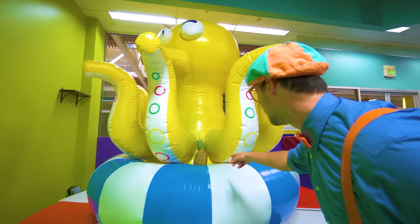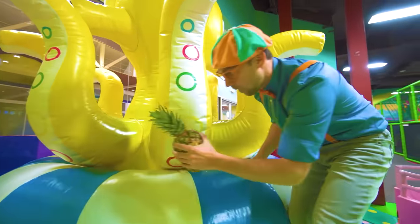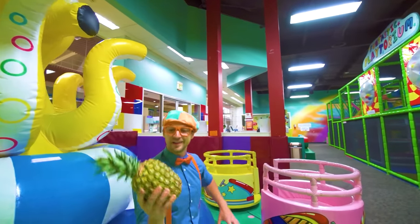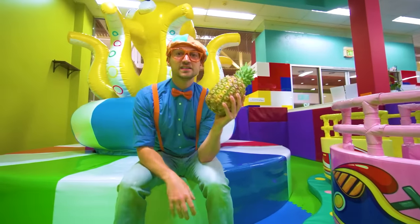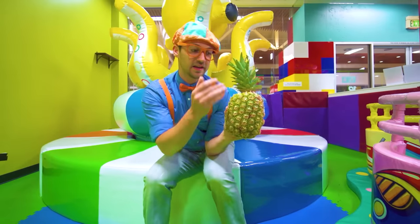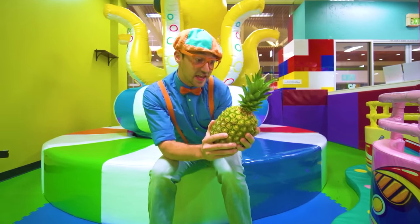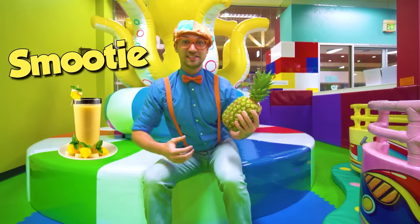Do you see what I see? Look! Whoa! It's another fruit! Whoa! Interesting! Huh. This fruit is called a pineapple. I love pineapples. First, you have to cut them open. And then inside, it's this delicious, tasty yellow fruit. I like to put it in my smoothies. Woohoo!